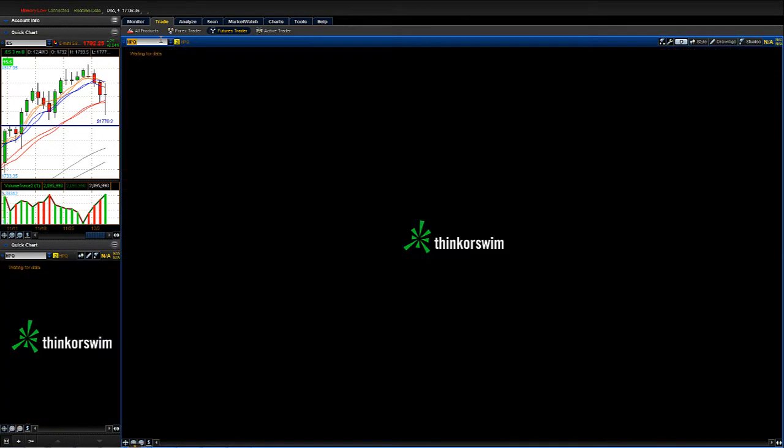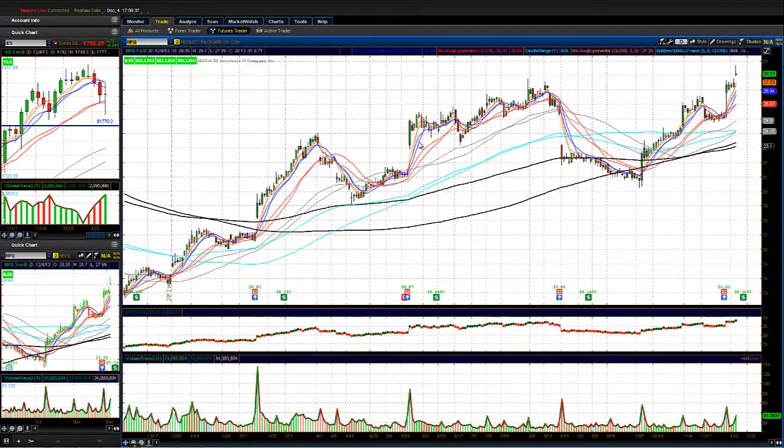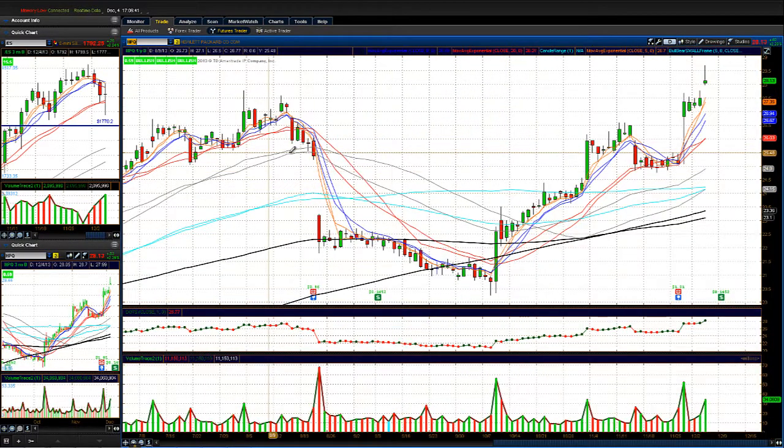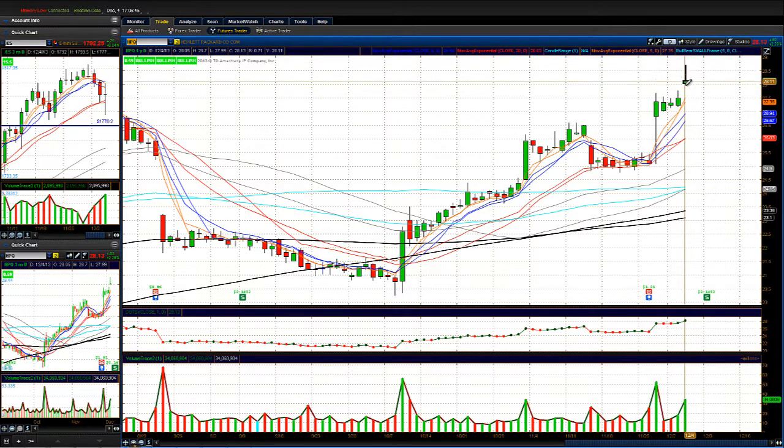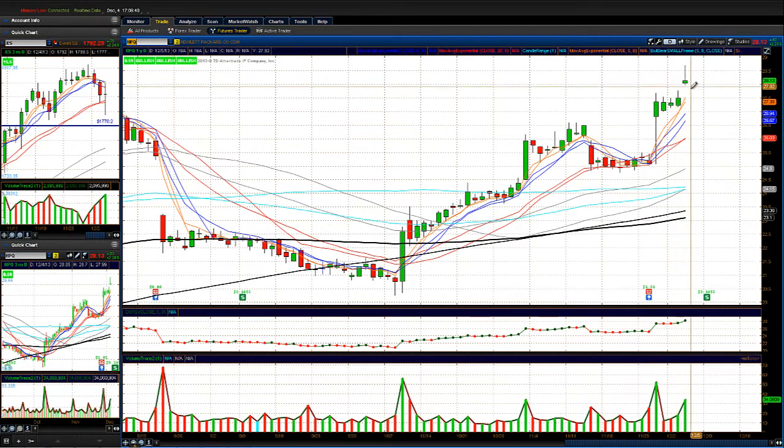HPQ, Hewlett Packard. All right, nice little breakout today. However, it was not able to hold its gains, and it came back and pulled in a little bit. Keep an eye on it tomorrow. If it does shake below today's lows and tries to fill a little bit of this gap action here, then pulls right back above the 28 level, that could be a good buying opportunity tomorrow. So keep an eye on that name there.